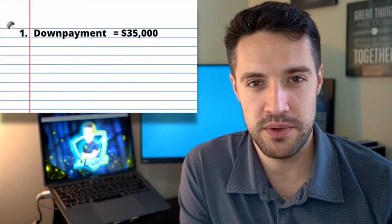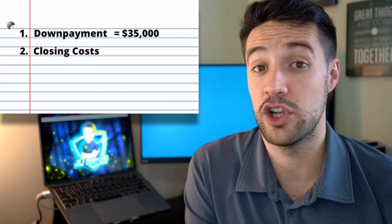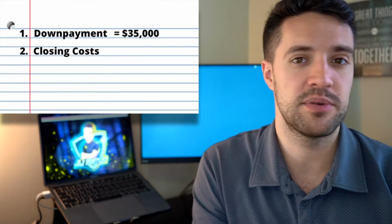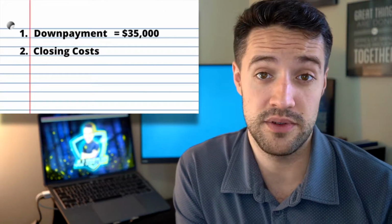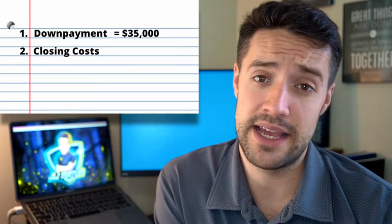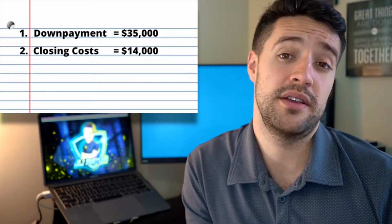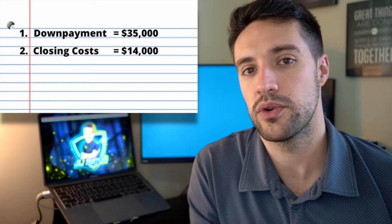Now, the next expense when purchasing a property are things like closing costs. And closing costs usually run you between 3 and 5% of the cost of the property. So let's go in the middle and say that we have a closing cost of about 4%. So that would be about $14,000 that we would need in order to close on the property. Now those closing costs are made up of a couple of different things. Those are inclusive of title insurance, attorney fees, appraisals, and taxes, among other things.